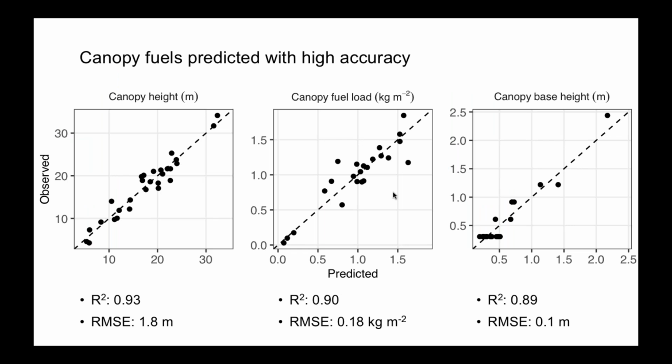How did we do? Well, as we were hoping and as we expected, we were able to predict canopy fuels with fairly high accuracy. So these 3 plots, canopy height, canopy fuel load, and canopy base height, we've got the observed values from our field data on the y-axis and our predicted values from our top models on the x-axis. The goodness of fit, R², and the root mean squared error are shown at the bottom. And so really what you see is that the models performed very well. 90+% of the variation was explained for canopy height and fuel load, and even our within canopy fuels metric, canopy base height, the model performed very well.